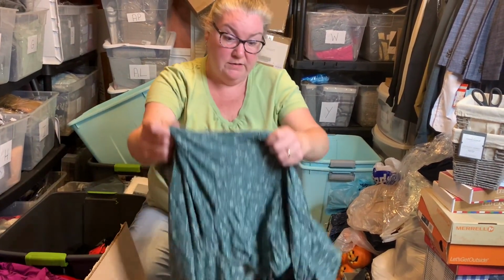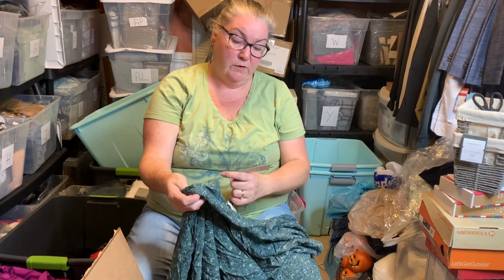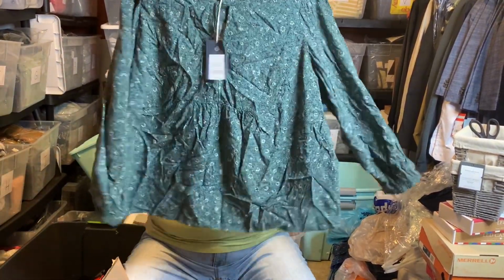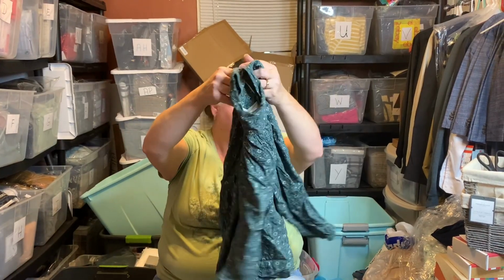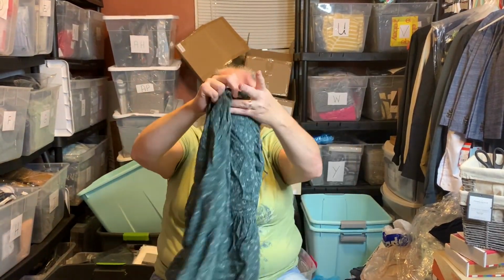All right, and then next we've got this is Universal Thread, size XXL. Just kind of a peasant style top here. That's really cute. It's really wrinkled, but it's cute. It's got banded sleeves and a little tie there in the front. Stuff's falling behind me. All right. So there's that.